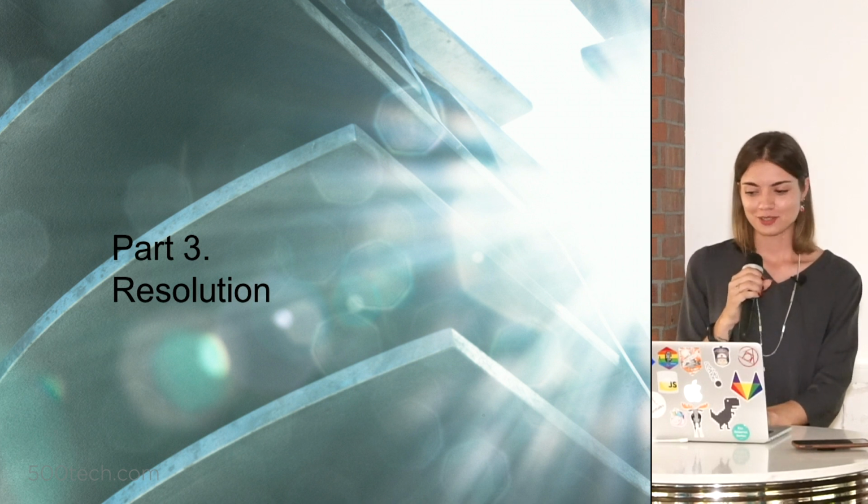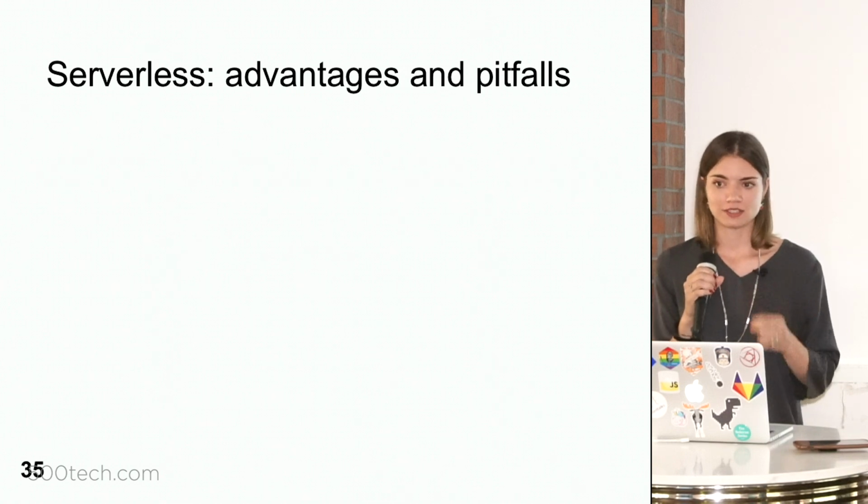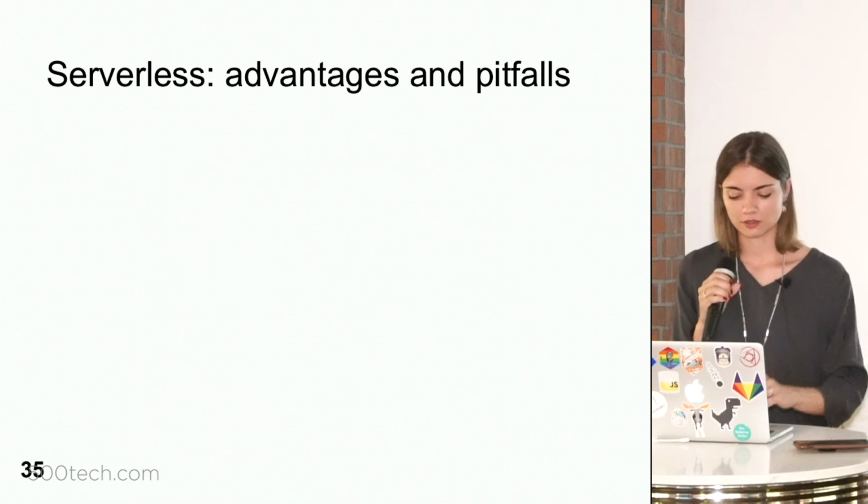So let's go to the resolution part. The very first question that people usually ask is the advantages and disadvantages of doing Lambdas, doing cloud functions.